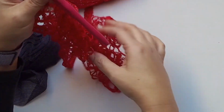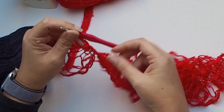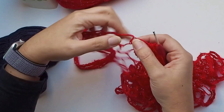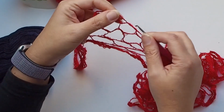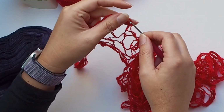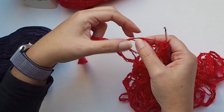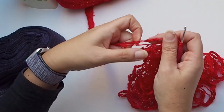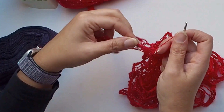Let's look at this yarn, Vega. It's really tiny. There are so many holes, so the scarf will be very light, but I think it will look luxury and delicate. Again, you can use the same instructions, just put 4, 5, 6 loops on your hook. You can also use the needles.